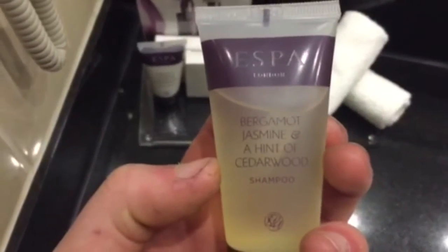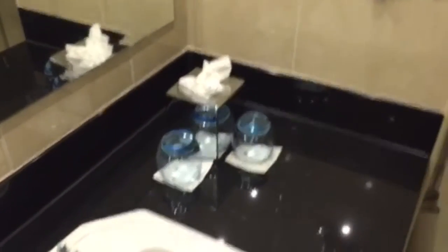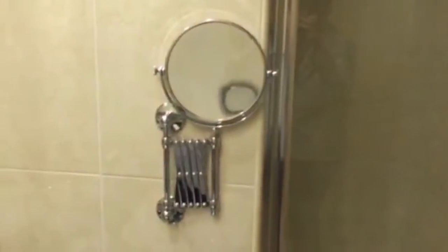It's the bathroom. Really fancy, it's spa soaps or something, I don't know. My fingers are disgusting, I know. Glasses. Want to drink your own piss or something? Wipe it up when you get sick then. One of those fold-out mirrors. It's extremely zoomed in.